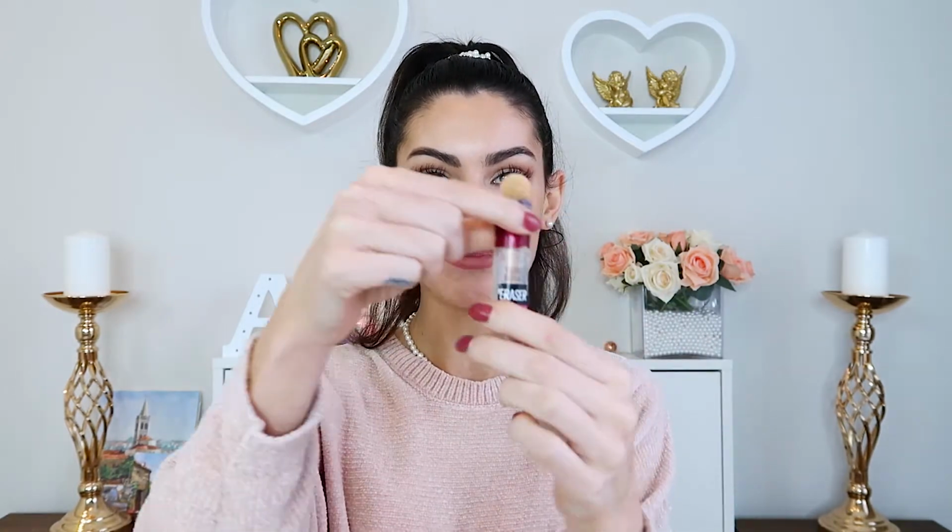The first makeup product that I've been using for at least 10 years now is by Maybelline, and it is the Instant Age Eraser Multi Concealer. Now this is a twist up type product. It has a little sponge on the end and you just dab it on under your eyes and you blend it out. It's just a really great tried and true concealer that a lot of people really love.